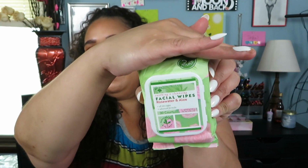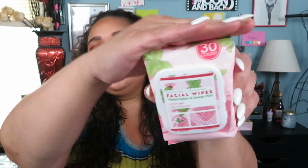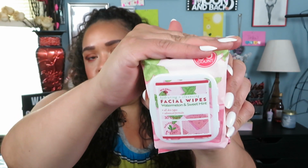All right, so the next thing I picked up is some makeup wipes. They have some new scents for this summer, so I didn't want to pass these up. I found rosewater and aloe, and I got 3 of those, and I got 1 of the watermelon and sweet mint. I think they had this scent last year, and I can't remember if I like it or not.